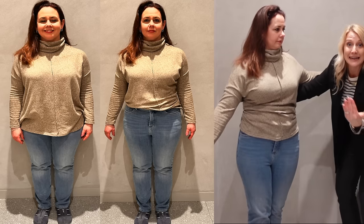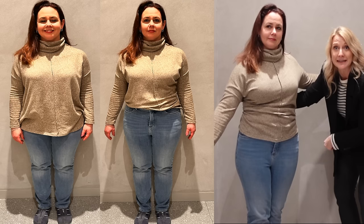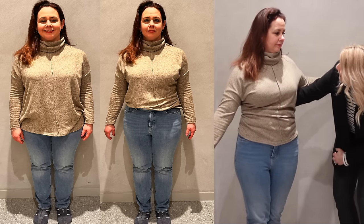I don't even need to stand back to see that. I can see Amanda nodding in the background. Does she look instantly smaller, Amanda? Oh, yeah, much smaller. Yes. She's got the waist. Yes. I can see you've got the lovely waist.